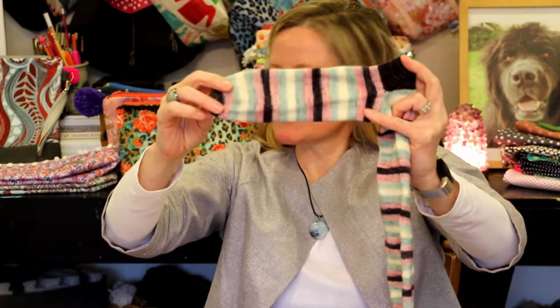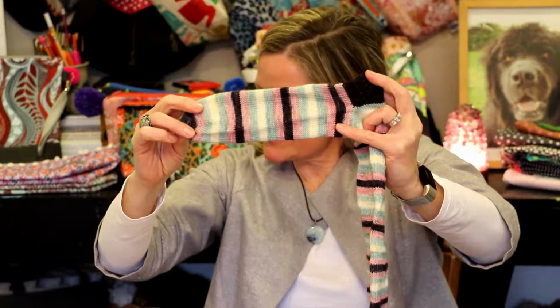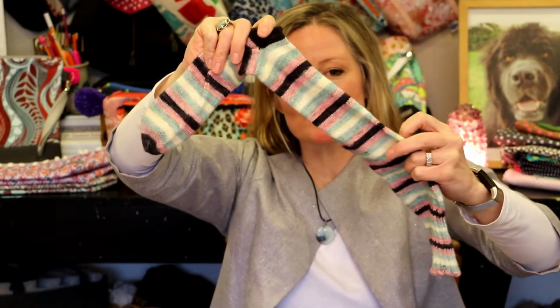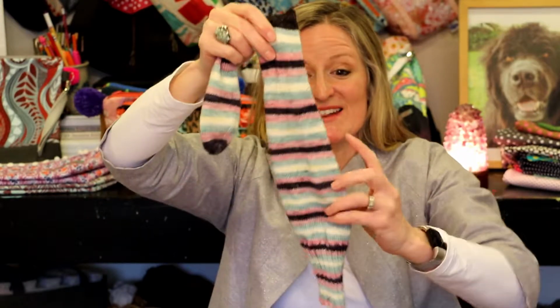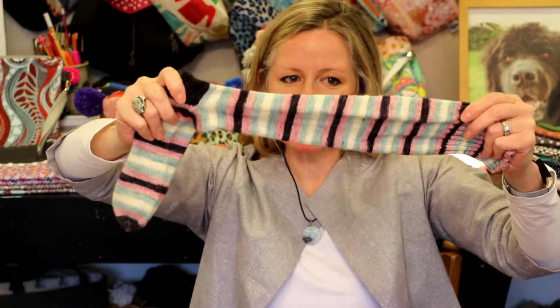And the length is perfect. The length is perfect. The fit is perfect. The ankle fits like a dream. So this experiment, as opposed to my other one that had the notch hanging out the calf, these work perfectly. So, very excited for that. So that is my only finished knitting project.